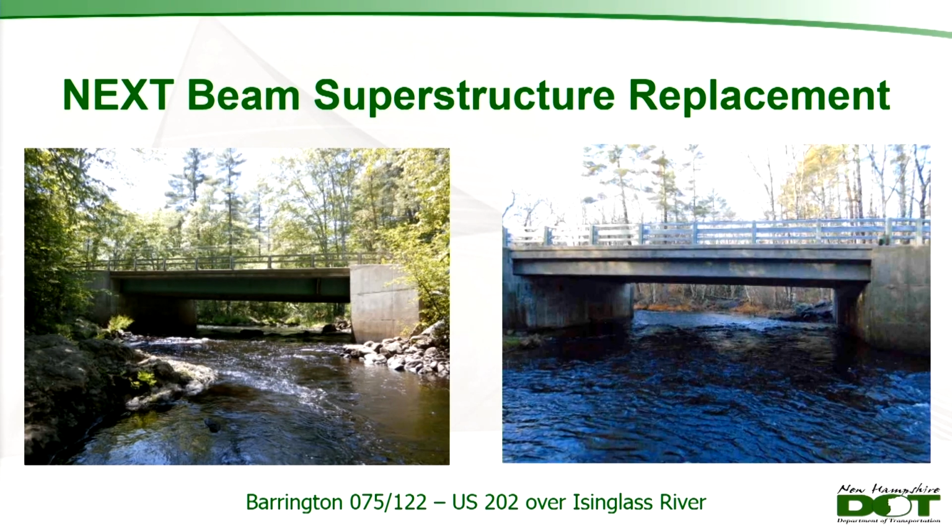The last session was kind of a couple of really large-scale, big-picture projects. This particular presentation is a lot smaller scale. That's the superstructure replacement of a 53-foot span, single-span bridge using next beams. But it was a project that we did in-house using agency forces. The entire project was done from design, all aspects of design, material procurement and construction in-house by our state forces.